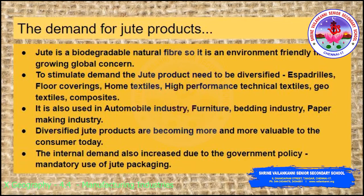Jute is a biodegradable natural fiber, so it is an environment friendly fiber, which is a global concern. To stimulate demand, the jute products need to be diversified. Jute has diversified products in espadrilles, floor coverings, home textiles, high performance technical textiles, geotextiles and composites. Jute is also used in the automobile industry, furniture, bedding industry and paper making industry. These diversified jute products are becoming more and more valuable to consumers today.